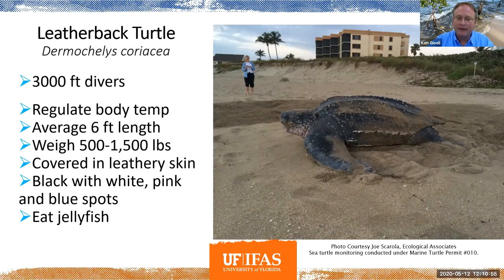Their average length is about 6 feet. They can weigh upwards of 1,500 pounds. See what I mean? They're huge. They are covered in a leathery skin on the top of their shell, and they have black with white and pink and blue spots on them.